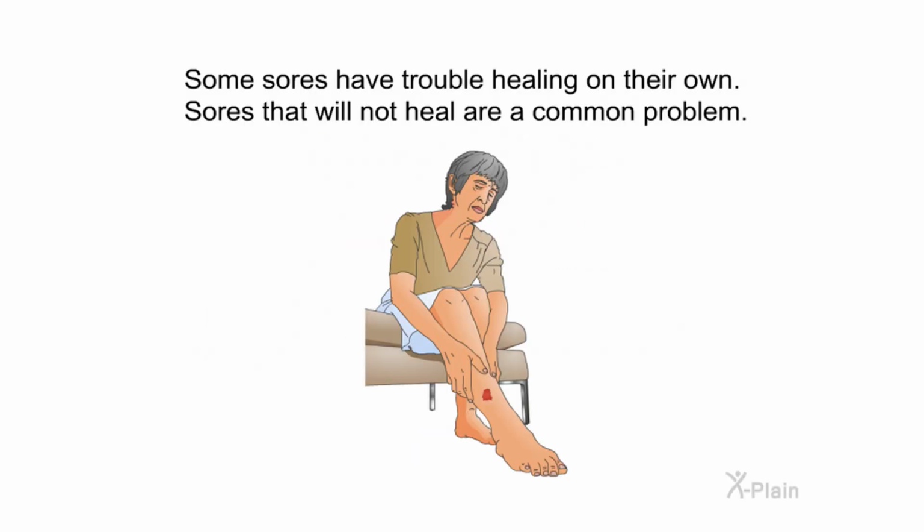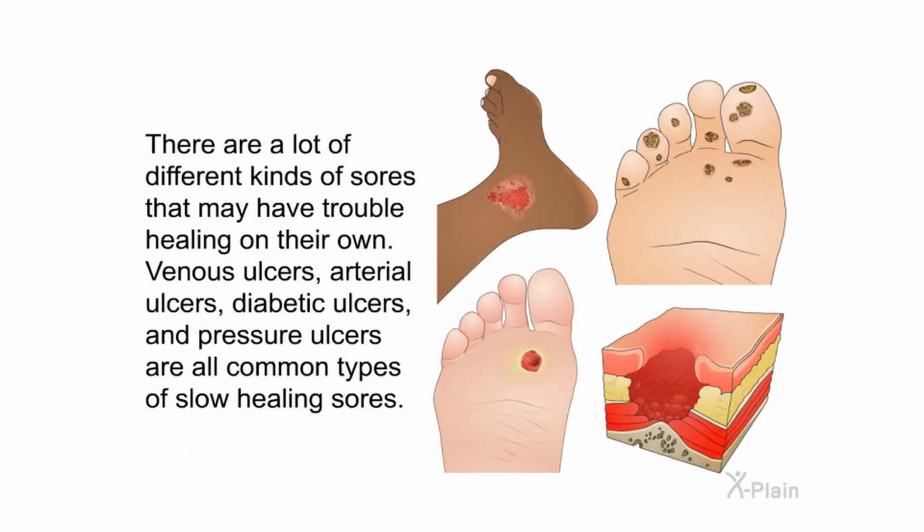Conclusion. Some sores have trouble healing on their own. Sores that will not heal are a common problem. There are a lot of different kinds of sores that may have trouble healing on their own. Venous ulcers, arterial ulcers, diabetic ulcers, and pressure ulcers are all common types of slow-healing sores.